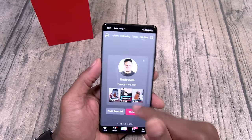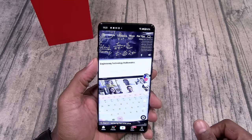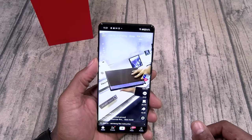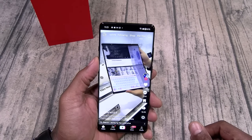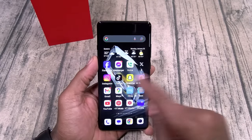All right, so look at that. Now that's pretty sick. That is pretty sick, yeah. I'm getting one of those immediately. The flex note. I need that. I need that just for fronting purposes. Anyway, that's TikTok. Let's take it over to Instagram.